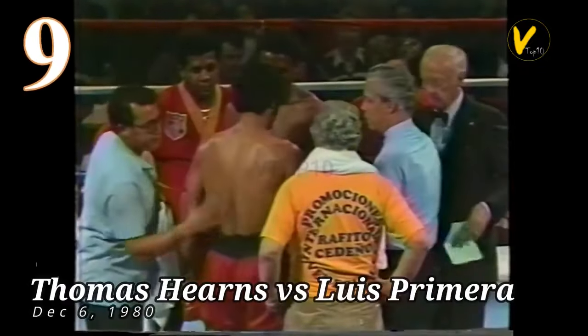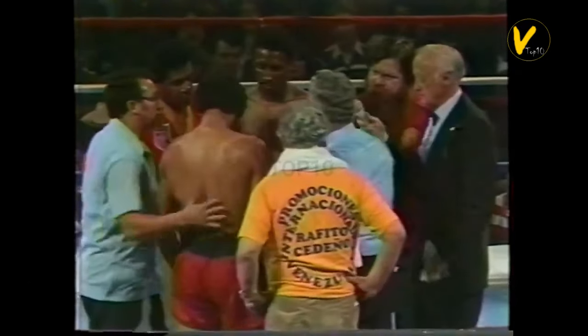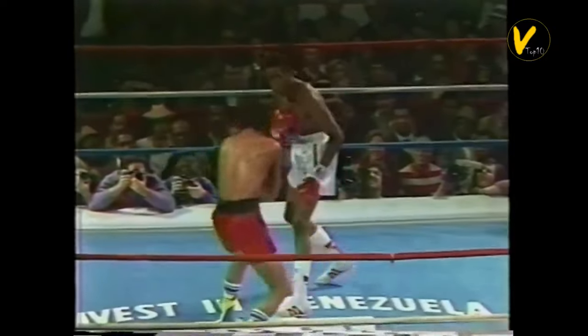Number 9. Thomas Hearns versus Luis Primera. On December 6, 1980, defending WBA welterweight title, Hearns beat Luis Primera by knockout at 2:01 in round 6 of 15.